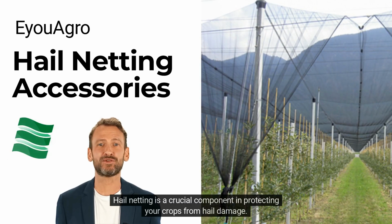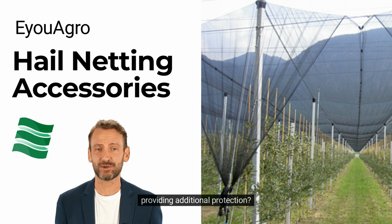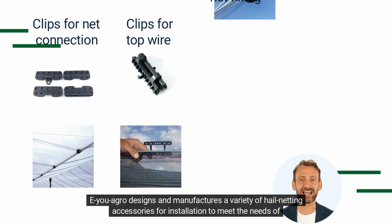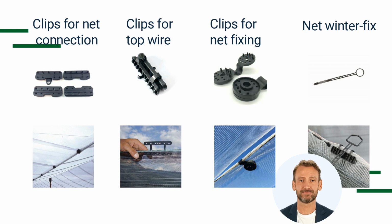Hail netting is a crucial component in protecting your crops from hail damage. But did you know that there are essential accessories that can significantly reduce installation costs while providing additional protection? EyouAgro designs and manufactures a variety of hail netting accessories for installation to meet the needs of the farm.